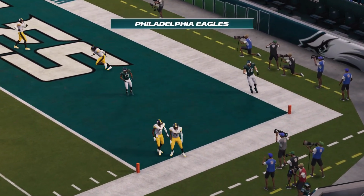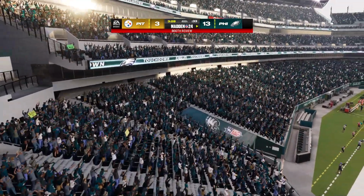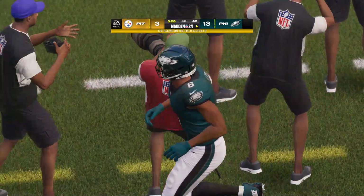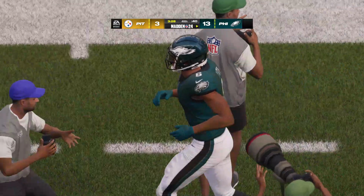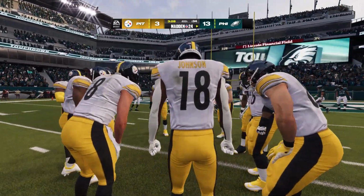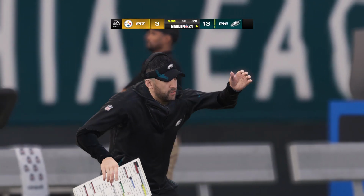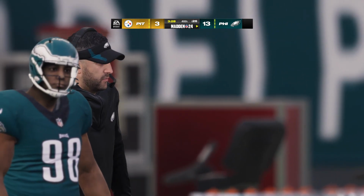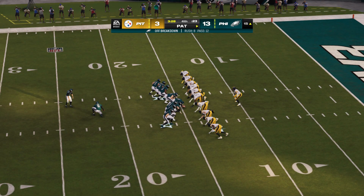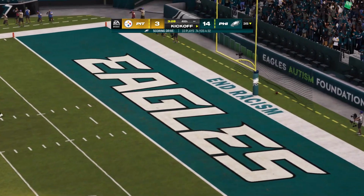He will find Smith in the end zone. Touchdown, Philadelphia. The 3-yard touchdown pass, and the Eagles will add to their fourth quarter lead. And now remember, all touchdowns are reviewed, and in a tight game like this, they're going to take a good long look at it. Elliott now to add the extra point. This one's right through to make it a 14-3 ball game.